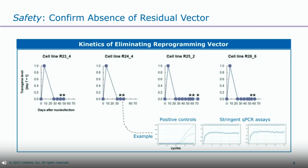So this is showing you in-process controls that are carried out in the clean room. We're taking samples at regular intervals and using stringent TaqMan-based assays to verify that the vectors are becoming eliminated over time in the cells, and only if we observe that repeatedly over several passages would we switch over to amplifying the cells and cryopreserving them.